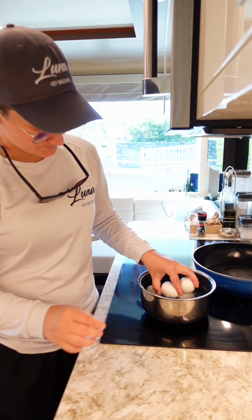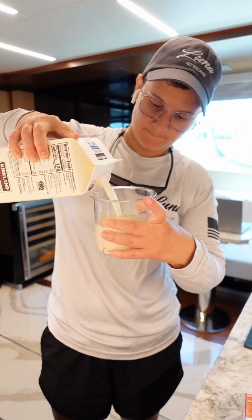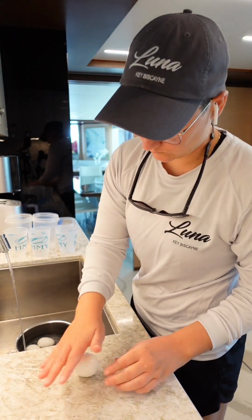Started boiling my eggs for soy eggs and made a creamy. I'm making a butterscotch and cookie butter flavor. Are you kidding me? That's a genius idea. This bad boy's going into the freezer for 24 hours.